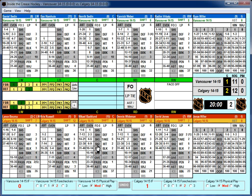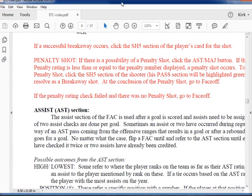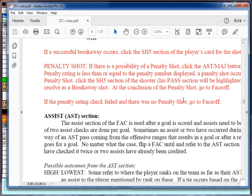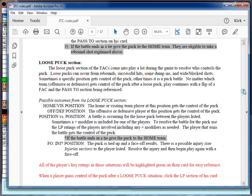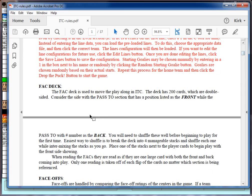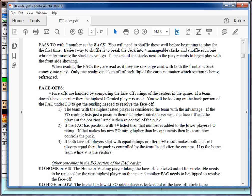The other thing is, if I bring up the rule book here, I'll bring it over to the screen so you can actually see. Make it a little bit smaller so it fits inside my little recording window. There we go. If we look at face-offs here, it says: face-offs are handled by comparing the face-off rating of the centers in the game.